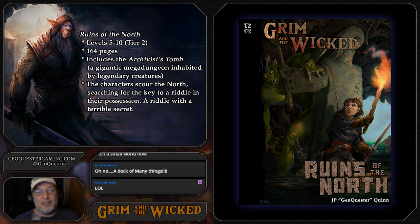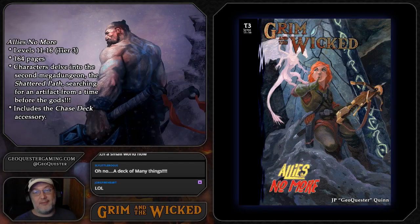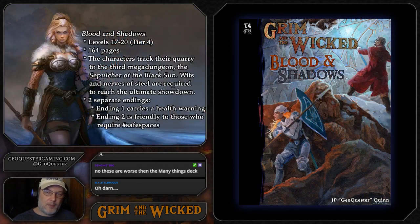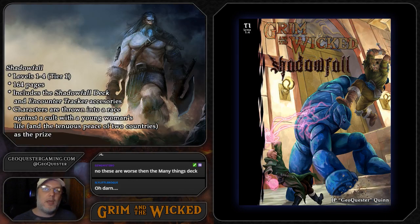It is not a deck of many things. I'll tell you that. It is better than that. These are special things that players can do during a specific event, which happens multiple times throughout it. So, for example, if you want to buy this game piecemeal, and you buy part 3, which is called Allies No More, but you don't play any of the rest of them, the Shadowfall deck comes with part 1. You'll need to buy Shadowfall in order to get the deck to utilize in the third book as well. That's just the way it goes.